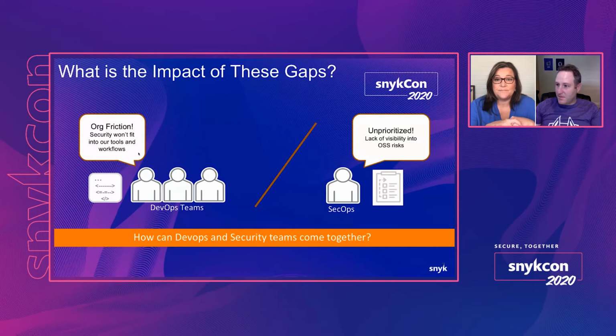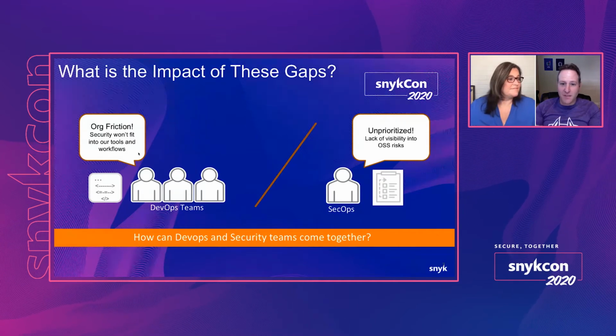And so, as you're looking at this, you have two teams. There are different sides of the development cycle. They're looking at different parts of the application stack. They're using different tools. They have a different language. And the outcome of all of this is two big negatives. One, there's a whole lot of organizational friction where you see developers and security teams not being able to come together and try to solve problems together.